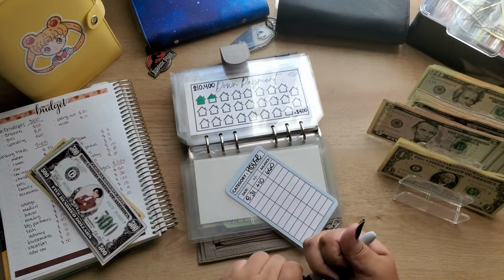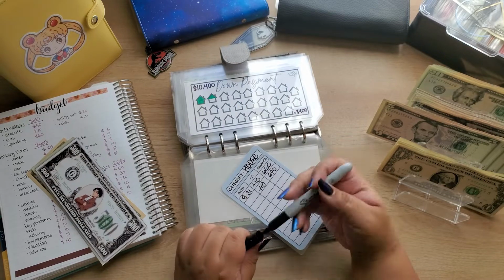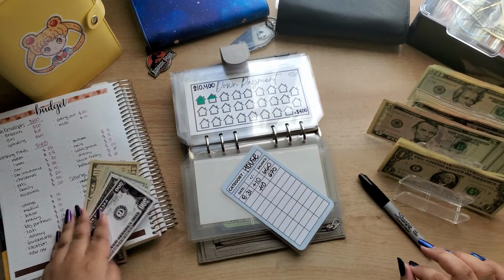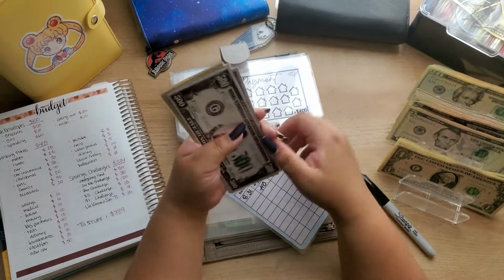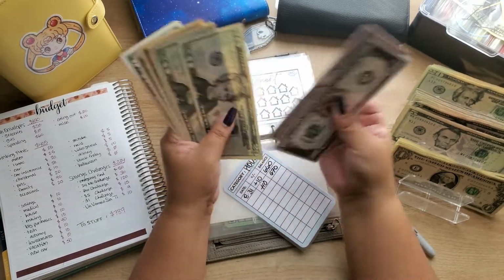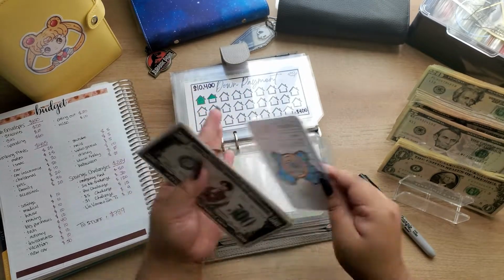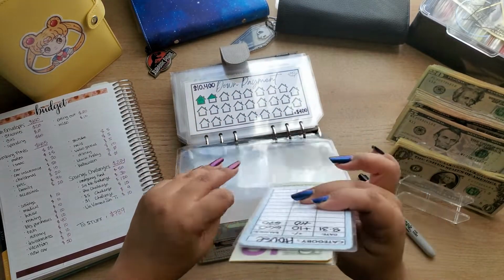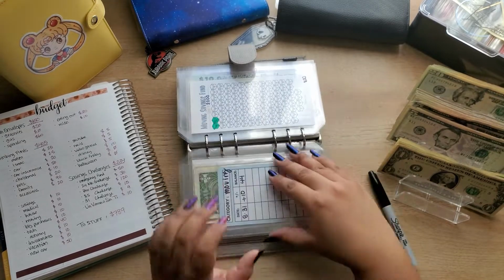Okay, so house is also going to be getting $10. So 670. So 5 and 10. So 500, 600, 20, 40, 50, 60, 65, and 70. Slow progress until at least I pay off my car.